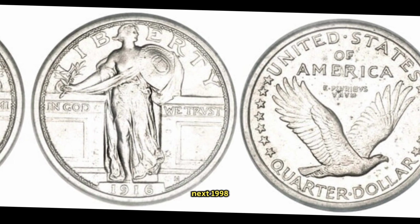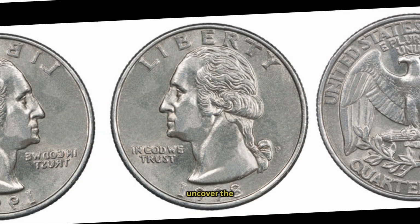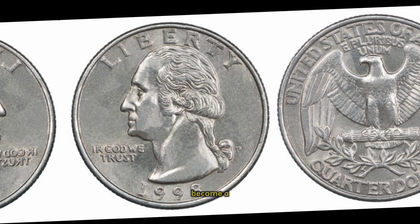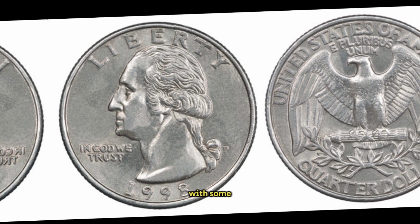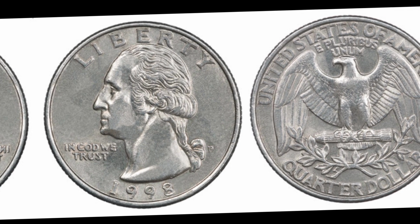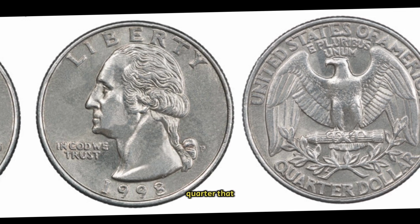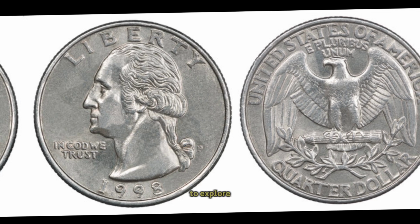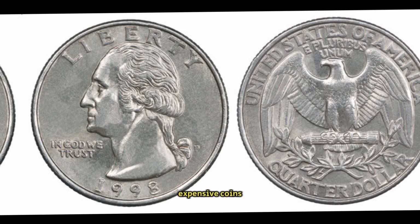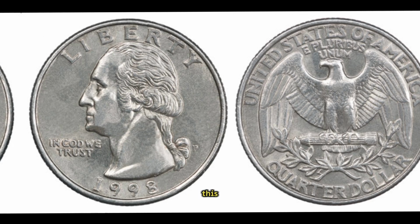Next, the 1998 quarter. Today, we have a special treat for you, as we uncover the fascinating story of the 1998 quarter dollar, a coin that has become a symbol of incredible value, with some examples being worth as much as $38.9 million. Yes, you heard that right. We're talking about a quarter that is worth that much, and today we're going to explore its history, rarity, and how it came to be one of the most expensive coins in the world. Stick around because you won't want to miss this.